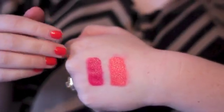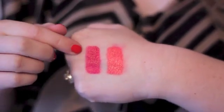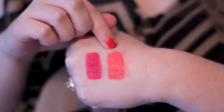Here are swatches of the two lipsticks. This is Strawberry Fields, and that's the one I'm wearing today, and then this more corally shade is Reef. The lipsticks are pretty perfect in my opinion. If I had one critique, it would be more of the packaging. They're almost so soft and creamy that just with the normal pressure of applying it to your lips, it kind of mushes the lipstick onto the back of the packaging, so it leaves all these ridges.